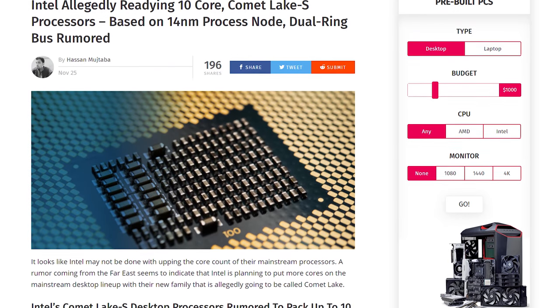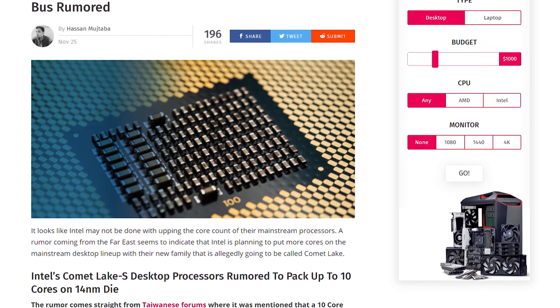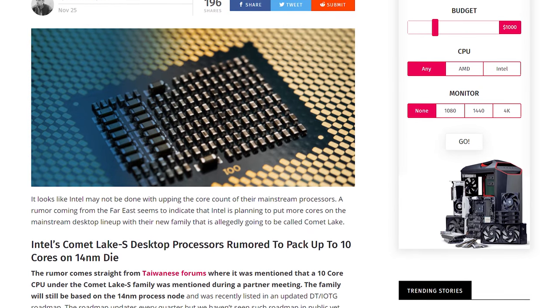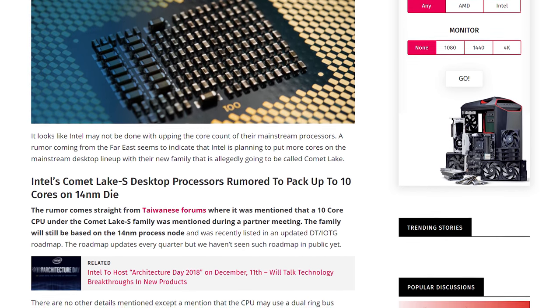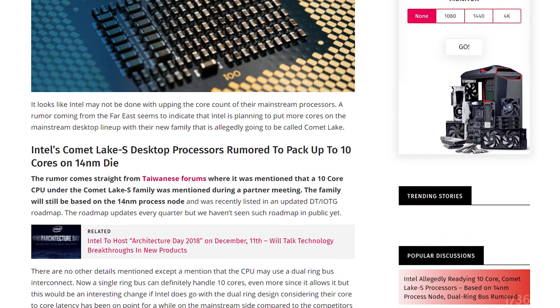First story from this week is more of a rumor that I wanted to get out of the way early because it's generated a bit of discussion. According to some random person on a Taiwanese forum as posted on WCCF Tech, Intel is working on a new generation of S-series desktop processors called Comet Lake that will bring 10 cores manufactured using 14 nanometers. The CPU is also said to use a dual ring bus interconnect, and that's basically all the information that was shared. Now, on face value, this seems reasonable.